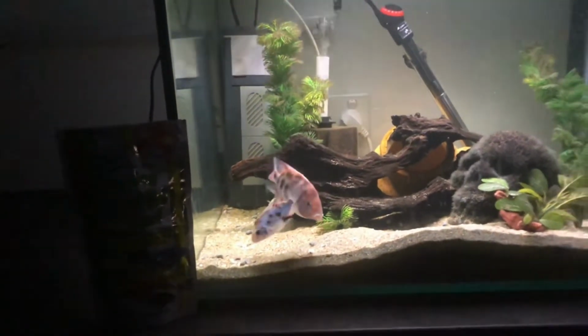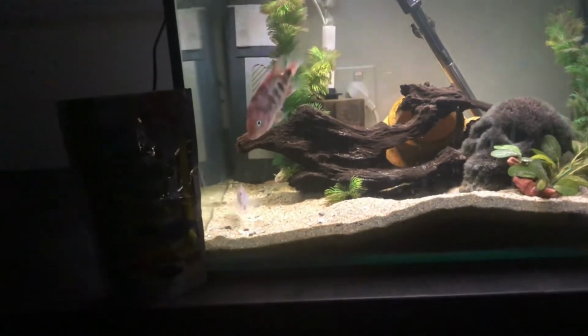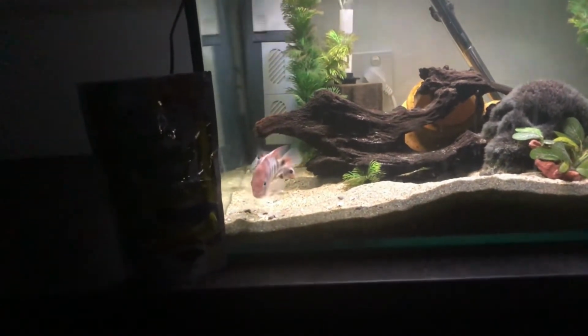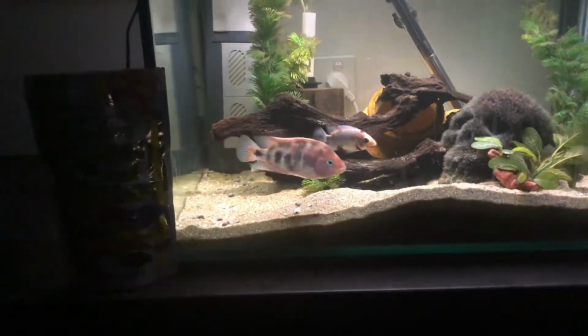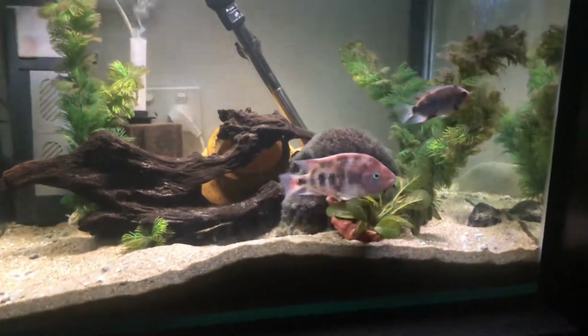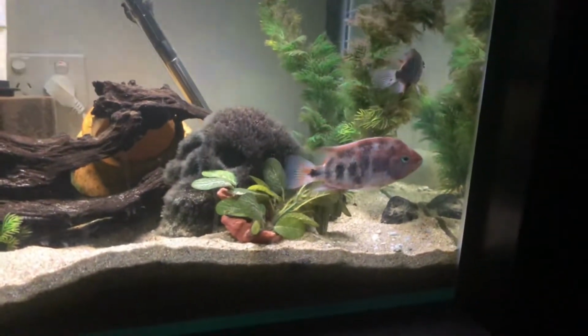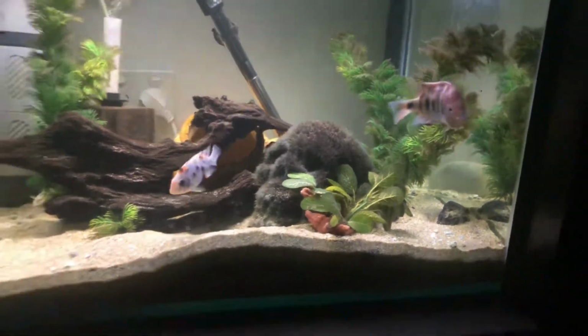But with these guys, you've got a red devil and a marbled fenestratus, which are very similar in body shape, and they're not what you would consider a bad crossing. They're similar diets, similar tendencies with their behaviors and all that kind of stuff. So even if it is a cross, I don't think it's a bad crossing.